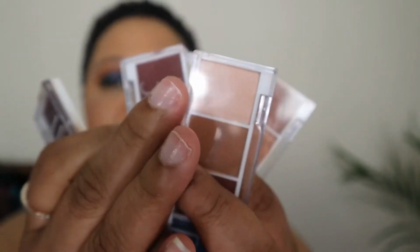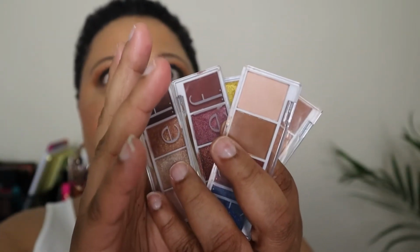I think they have 6 of them, and out of the 6, I have 5. This is how good these eyeshadows are, okay? They are amazing. They are stupid pigmented. I was so surprised when I got this one. This is the first one that I purchased, and I got it last year after watching another YouTuber, Andrea Renee. She did 5 looks, 1 eyeshadow palette, using these bite-sized eyeshadows, and I was like, you know what, I gotta try it.